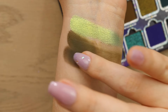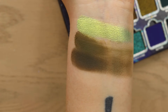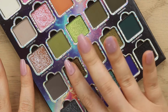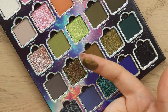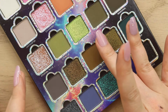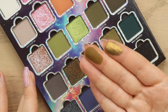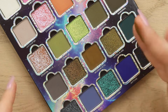My arm could potentially be getting a little bit dried out from doing so many swatches, but there's what those look like. We've got Mercury, which is a really pretty olive shimmer. Has some sparkles to it, but again, a little bit more one tone. So you've got some mixes of finishes in here. We've got Intergalactic, which I would say is a mustardy olive, just has a little bit more of that yellow undertone to it.